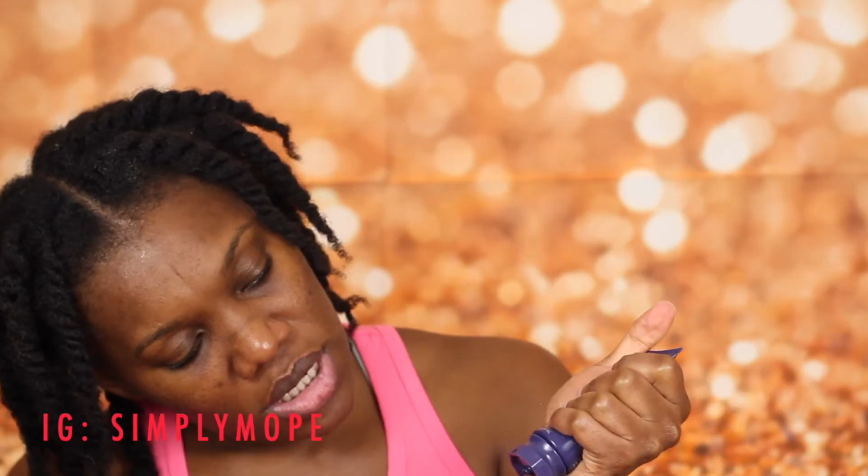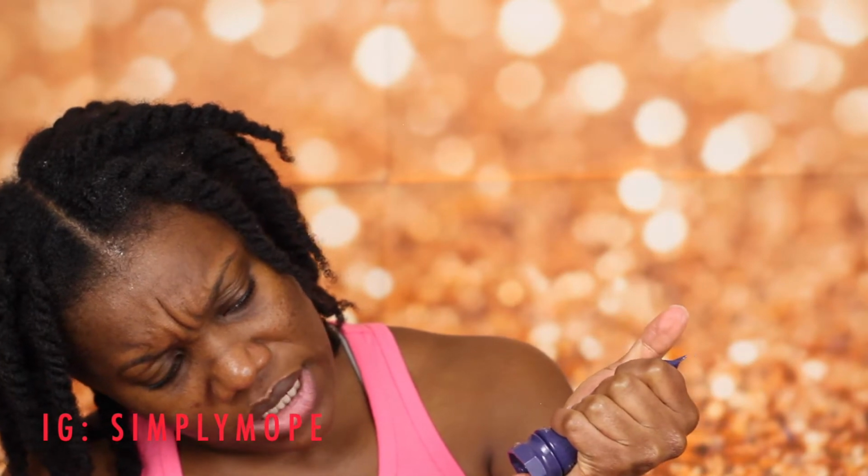This is Sleek, an edge control treatment. It's supposed to tame, silken, and hold. So I keep squeezing. I'm not sure. Okay, yes, I see a little.